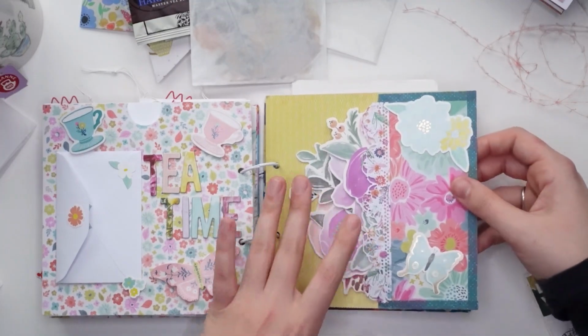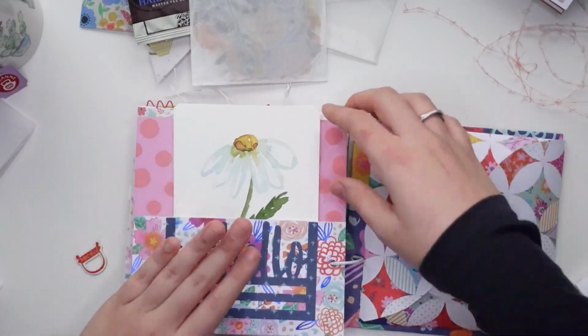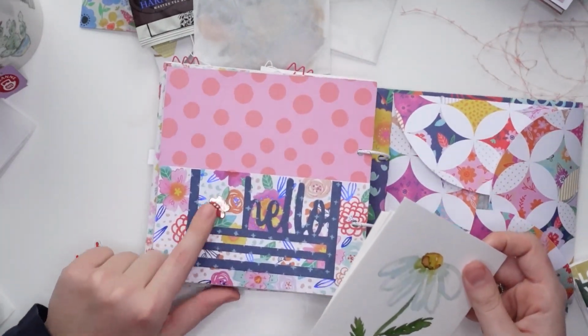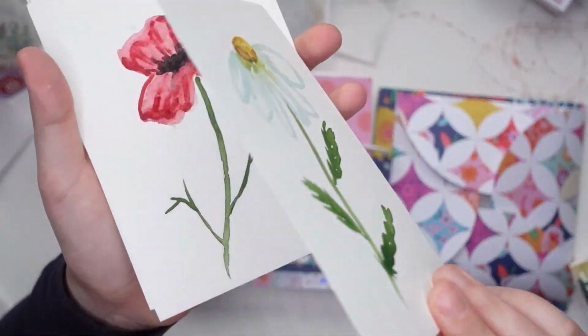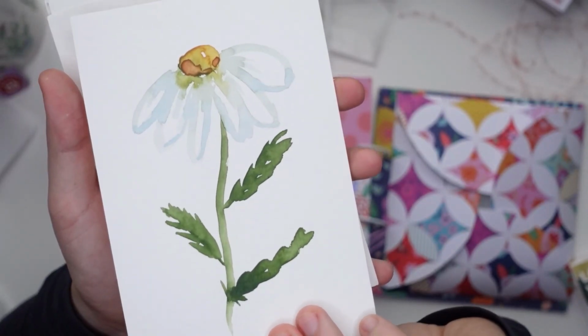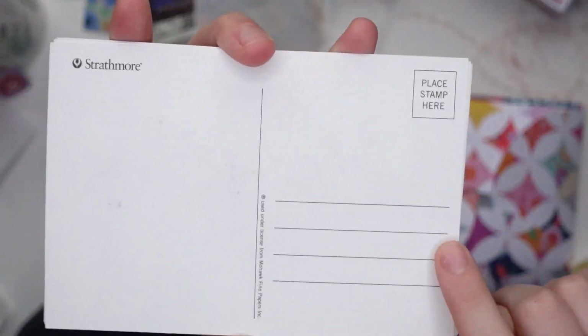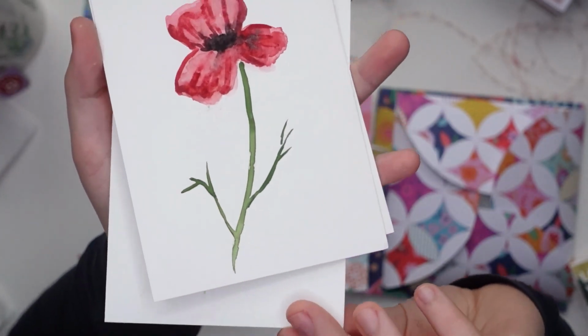Really pretty. And then the next page, we're not done. No, we're not done. I don't know if this sticker went there, but it fell off, so I just put it there. It says hello again. And these are all handmade, hand painted cards. So look, there's, oh, this one is a little bit, okay. So this has the card design on the back. And it's all of these.